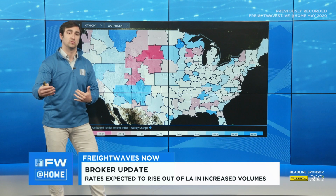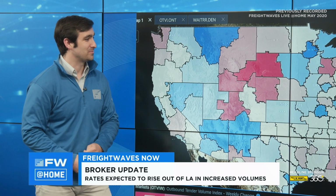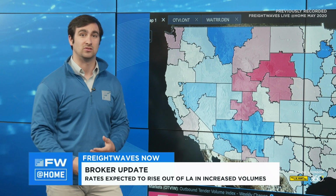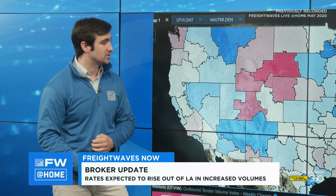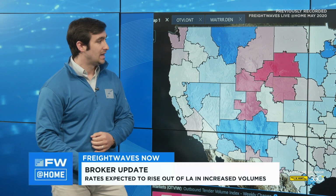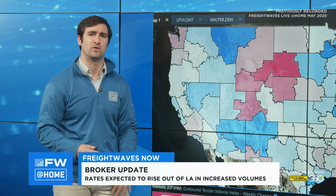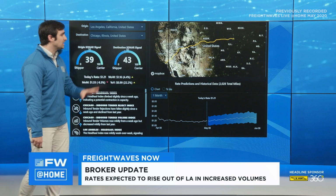If you're looking to move some freight, if you can find some areas to call in between watching FreightWaves live, I'd go ahead and focus on some of those areas. You might find some increased opportunity from shippers in those markets. Capacity may even tighten up as well. So great areas to focus on for call volume. The red markets, I wouldn't expect too much return today, so I wouldn't spend too much time looking at those.